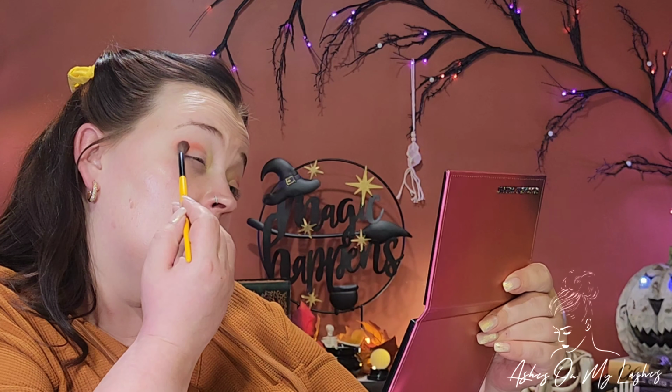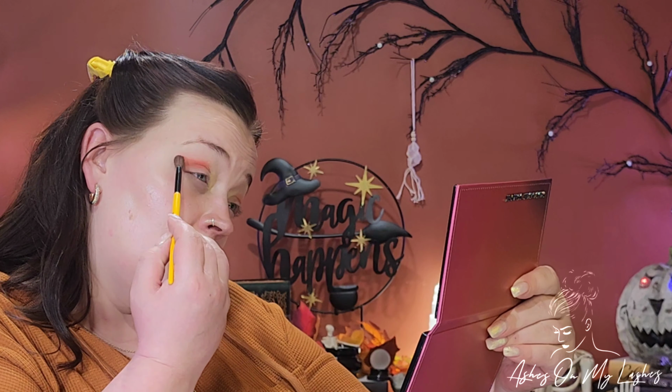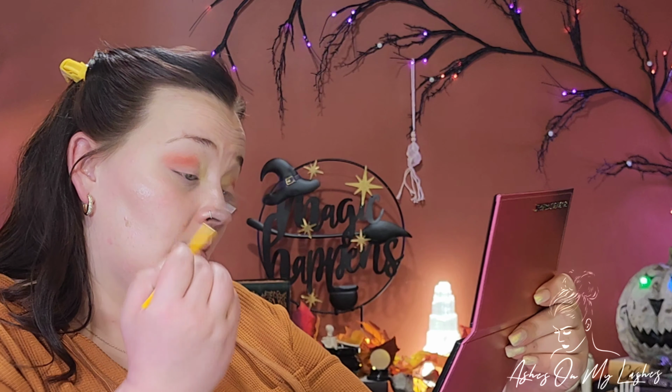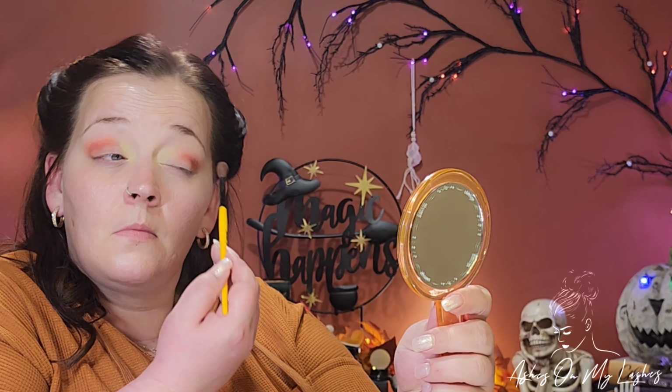Now, when it comes to the multi-chromes, you honestly can't ask for a better formula or a better palette. The multi-chromes are so beautiful in this palette, and it almost makes it worth that $79 price. But, you know, I'm just not there. If you can get a discount on this, then yeah, it's totally worth it.